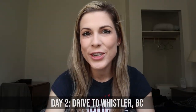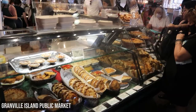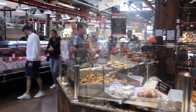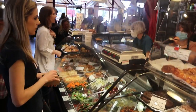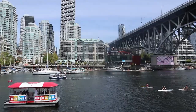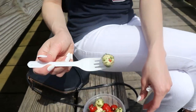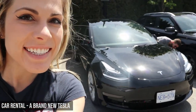Welcome to day two of our Vancouver adventure. We're going to make our way up to Whistler, BC today and make some stops along the way. Tesla, check it out.